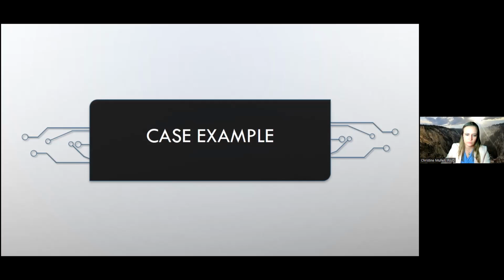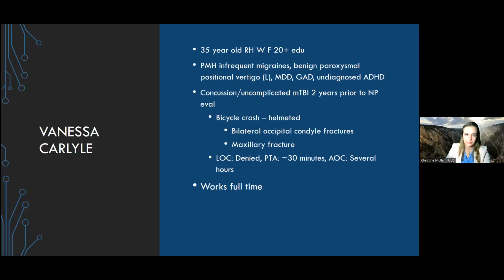And so quickly for a case example, we have Vanessa Carlisle, who's a 35-year-old right-handed white Caucasian female with over 20 years of education. She had a past medical history of infrequent migraines, benign paroxysmal positional vertigo on the left, major depressive disorder, generalized anxiety disorder, and undiagnosed ADHD, for which she was being prescribed Adderall.